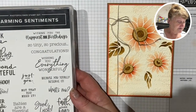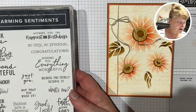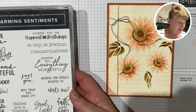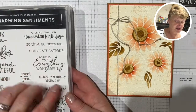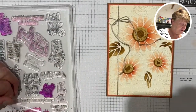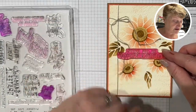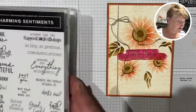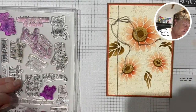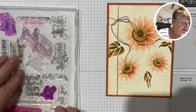I always have this dilemma, don't I? I want a smallest one. We could do the wishing you happiest of birthdays because it's quite long and thin. See how that's going to look on there. It's still covering up quite a bit, isn't it? Let's just go with a good old thank you, shall we? Always do with thank you cards. Always.